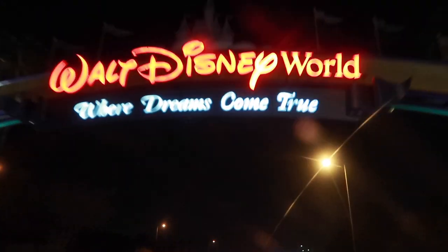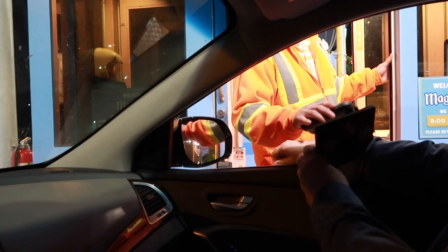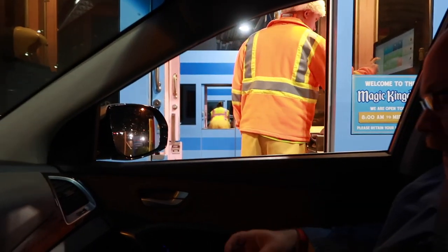3, 2, 1. Whoop, whoop. We're here. We're home. In your pass? Yes, please. Alright. And thank you for having that ID. Thank you. Cheers, Mel. Merry Christmas. We're heading towards Magic Kingdom. It's exciting.